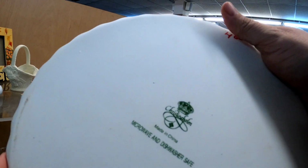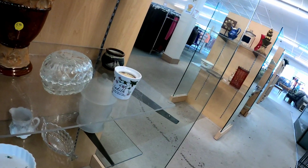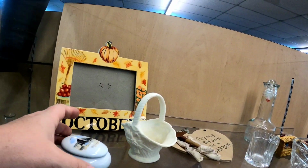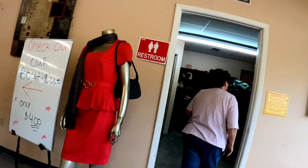These pie dishes typically will do well. I did not look this one up. It was Chistenholm. I'm not sure how you say that. But it looked a little more modern versus vintage, and that is why I decided to put it back. There were a lot of trinket boxes there.